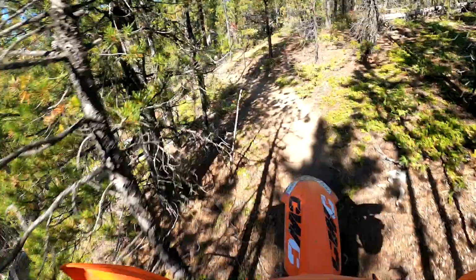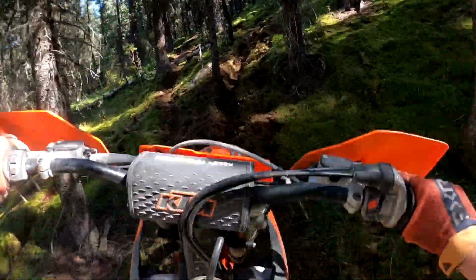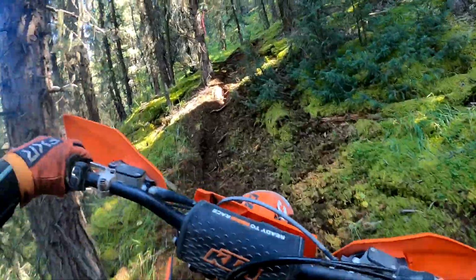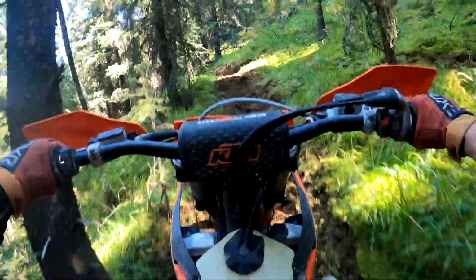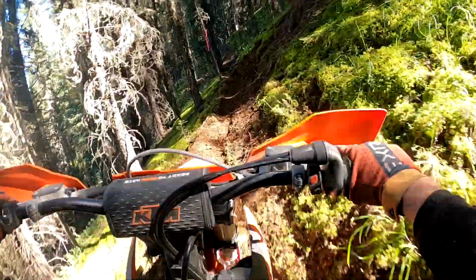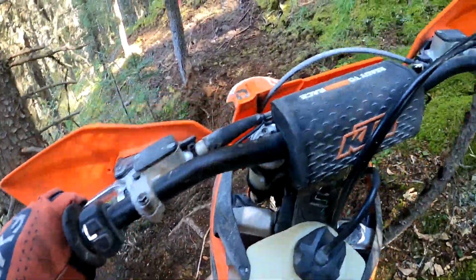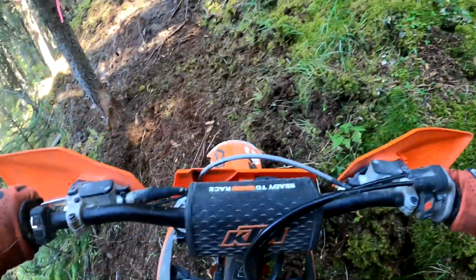This thing just feels so nice. So we've entered the valley leading to Gnome Spine, and I'll be blunt with you, this is the freest revving KTM 300 ever. It revs like the 250s. It's actually the first time this displacement lives up to the hype.